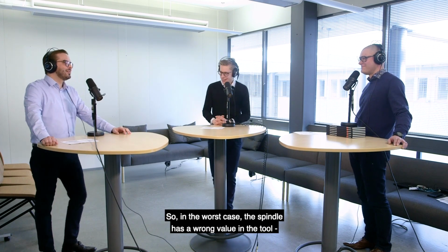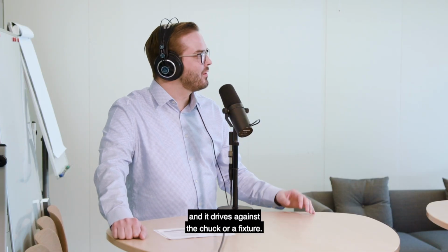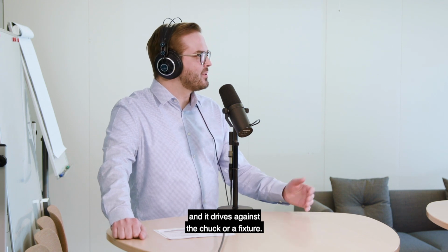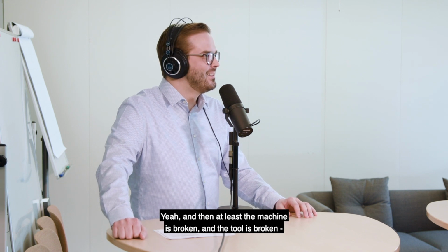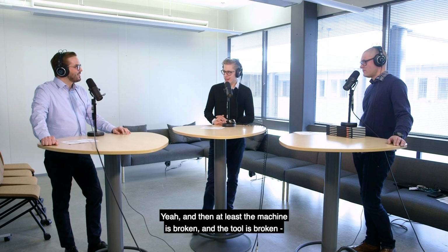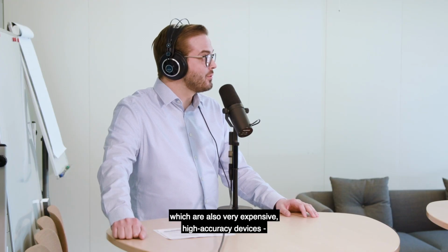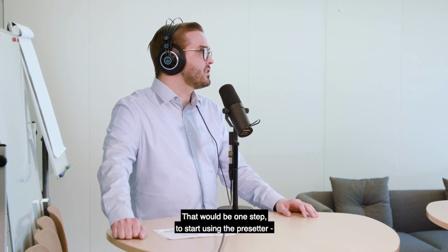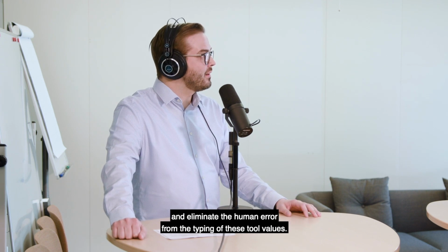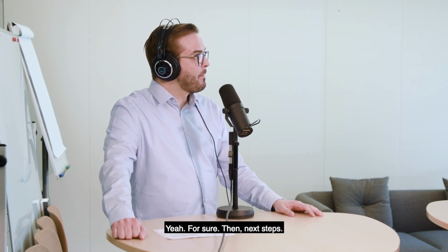In the worst case, the spindle has a wrong value for the tool and it drives against a chuck or a fixture, and that's a big loud bang that none of the shop owners want to hear. Yeah, and then at least the machine is broken and the tool is broken, and maybe even the parts. So even the fixtures, which are also very expensive, high accuracy devices that need to stay in order. So that would be one step, to start using the presetter and eliminate the human error from typing these tool values. Yeah, for sure.